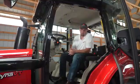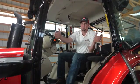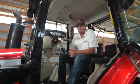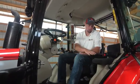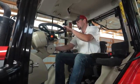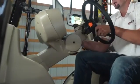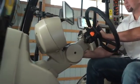When you begin to climb up into the cab of the 7700 large frame, you'll notice a wide entryway. Nothing obscuring your way. Get right into the tractor. You'll also see standard here is our instructor seat. And then next, when you bring the steering wheel down, you'll notice we have telescoping and tilt steering.